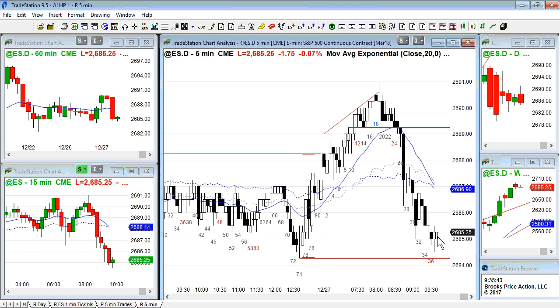Bears are still short unless it goes 3 or 4 ticks above any bar or 1 tick above a bull bar. So I think the bears get out 1 tick above 37, even though it's still always in short. And then they sell again if it starts to resume down. If it goes above 37, they get out. And then if you get a bear bar, they'll sell again below the bear bar, or after a couple small legs sideways to up, and then look to sell again.